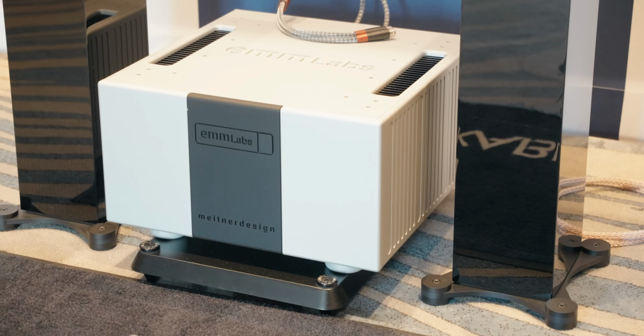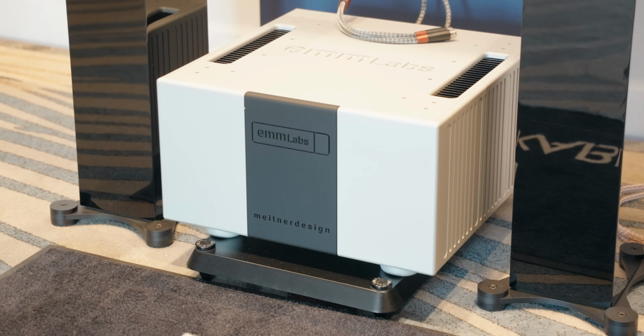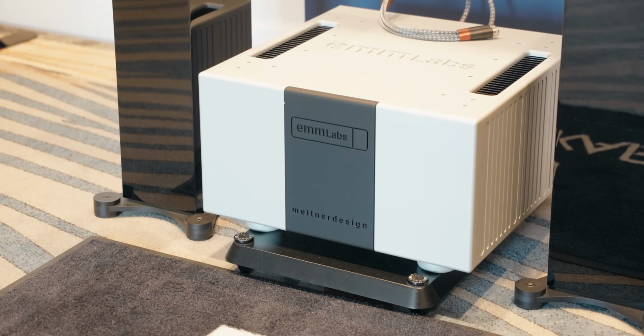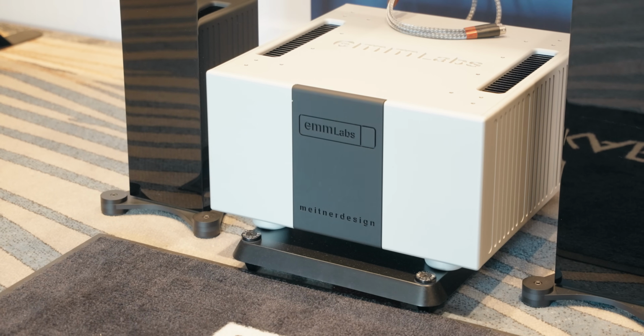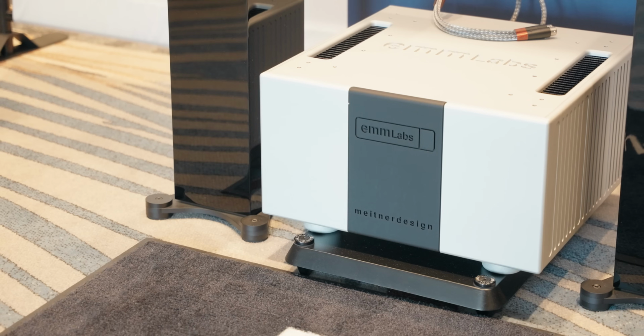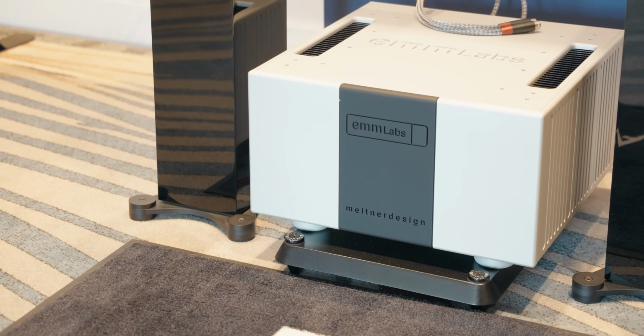That's correct. So we make a monoblock version, which is a fully balanced design. And then in the same chassis and the same orientation with all of the same goodies inside of it, including the hybrid power supply, the monitoring stage, the power buffers remain the same. We actually can split it so that it's a single-ended design, and then you have a stereo amplifier. So we offer 2 different amplifier offerings at EMM Labs.